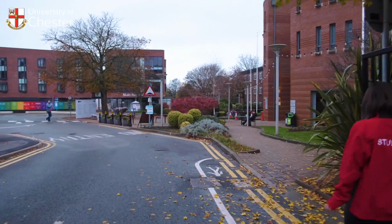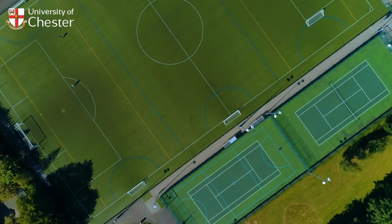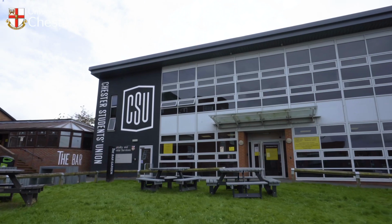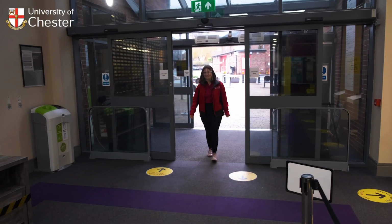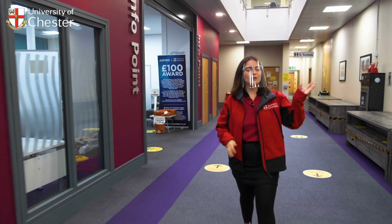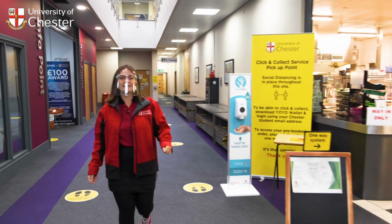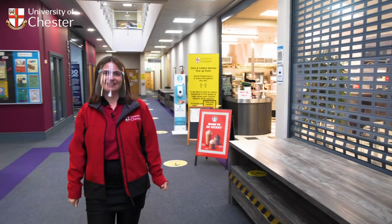Parkgate Road is where you'll find many of the university's central facilities, with the main library, sports facilities, student accommodation and the Students' Union all located on campus. It's everything you need, all in one place. In the centre of Binks you'll find our info point, filled with approachable staff here to offer you help and guidance whenever you need it. We also have our brasserie and grab-and-go Starbucks, perfect for that time you want to take a break. Next we'll head on over to the library.